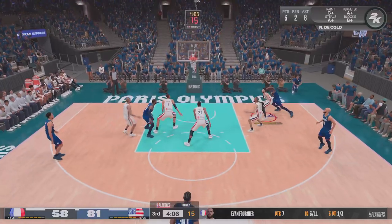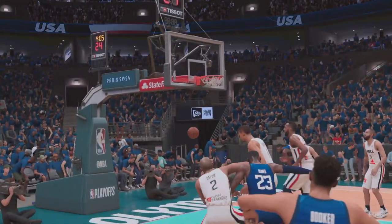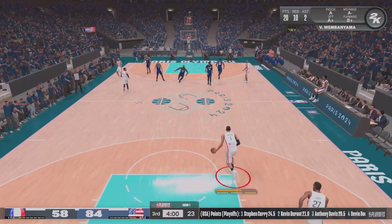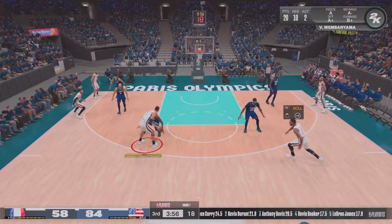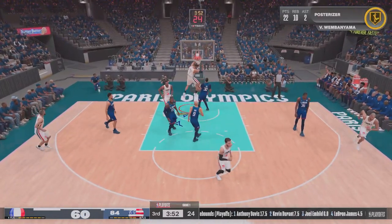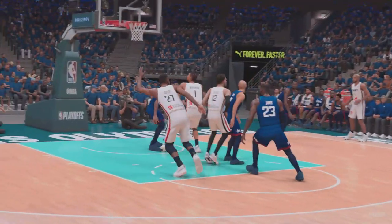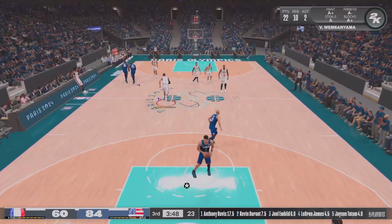White, wide open. He fires. Knocks down the three ball. White's got himself going there. His first points of the game in the deep ball. Now, Wembanyama. 20 points for him. And Wembanyama throws it down. And this is why many are excited about Wembanyama's future. Such a unique, versatile player and scorer.